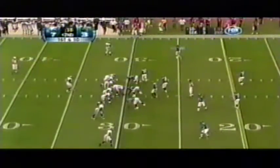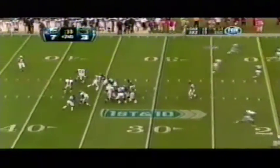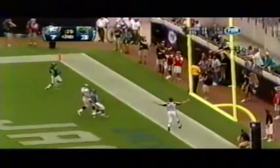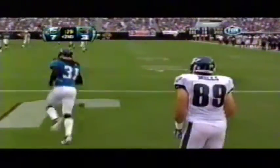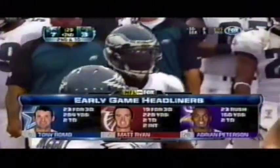Brent Celek is somebody that they really wanted to involve more in the offense. Only 5 catches coming into today. Getting the ball downfield to Brent Celek. That's good. Ball's up. Man-to-man coverage. No chance. Tried to hit Garrett Mills, the backup tight end. 29 seconds left.